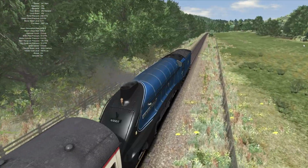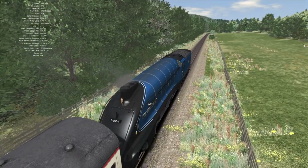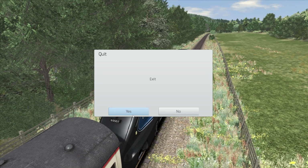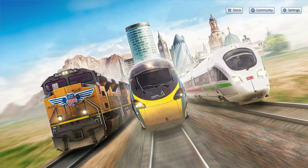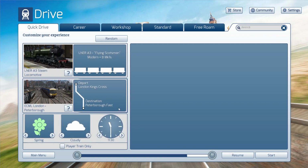Okay, so we've had a look at Sir Nigel Gresley, and we've heard the whistle. So what we're going to do is, before we finish our video, we're going to head over to another A4, because that has different sounds as well. And I believe, is it the Dominion of Canada, or something like that? We'll have a look on the quick drive.